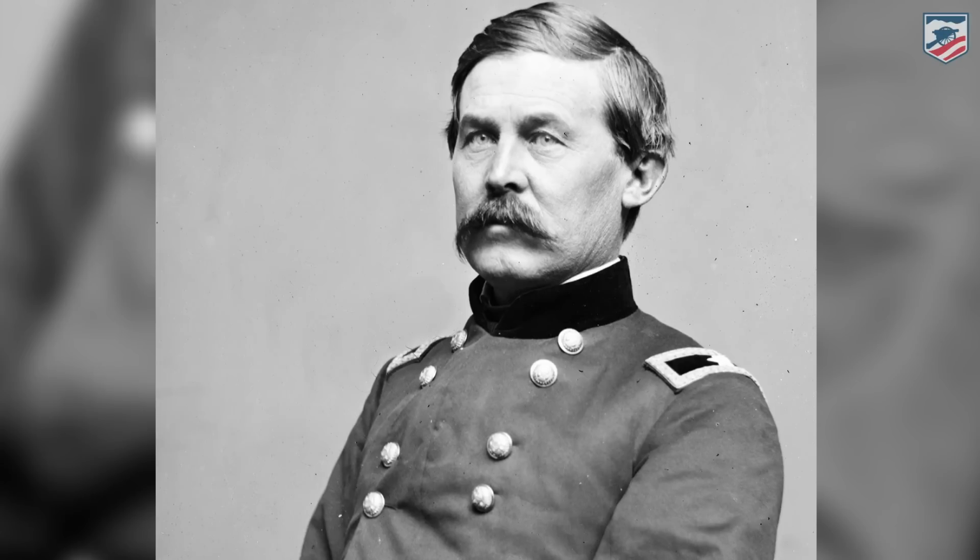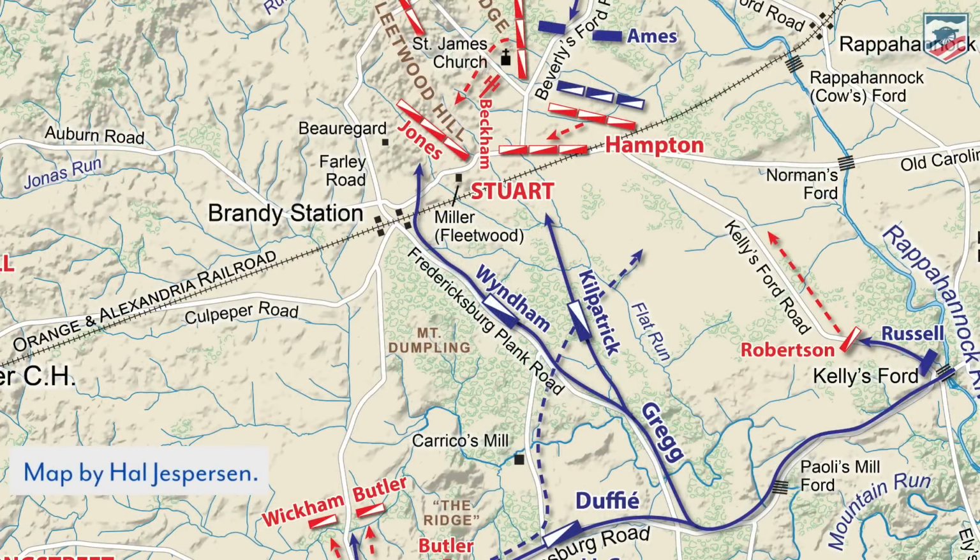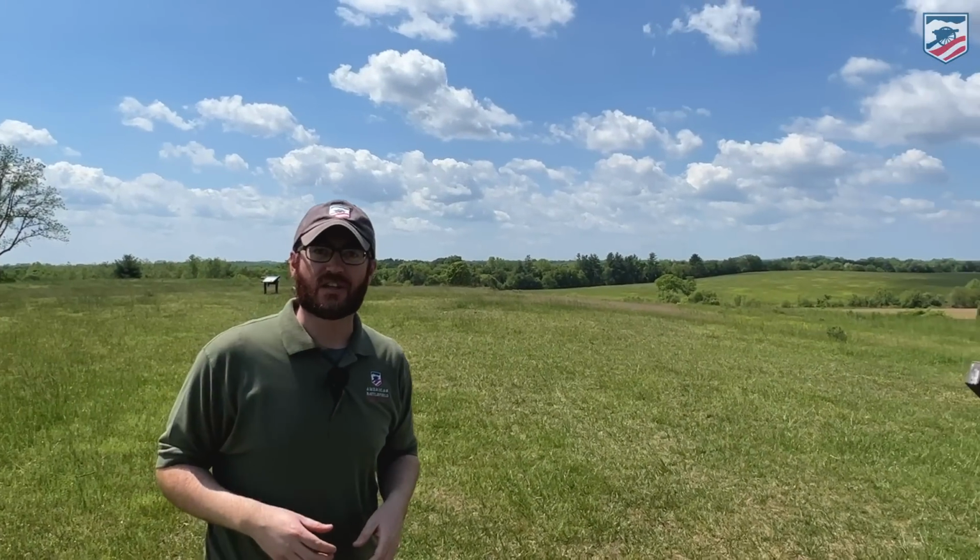Now, in the morning of June 9th, 1863, as John Buford's wing is moving across the Rappahannock at Beverly's Ford, David Gregg's wing, consisting of his own division as well as a division of Alfred Duffié, who I'm going to talk about in just a few minutes, is going to move over the river at Kelly's Ford, roughly about 6 miles off my right shoulder. Gregg is then going to make a right-hand turn and begin moving toward Brandy Station, where he expects to rendezvous with John Buford for the final push toward Culpeper, where they will ideally engage the Confederate cavalry.